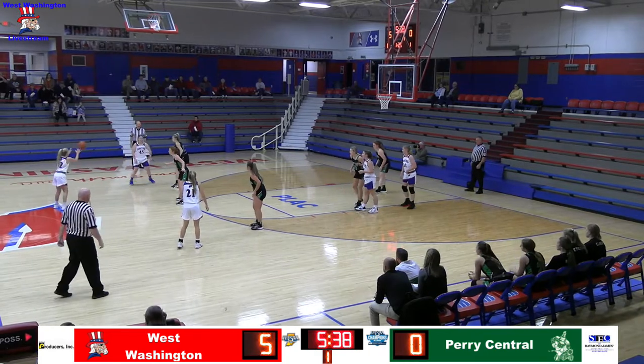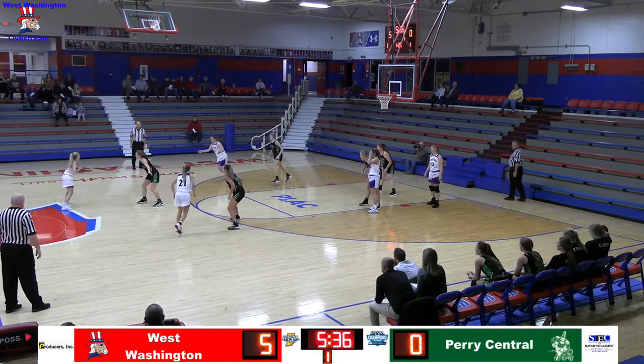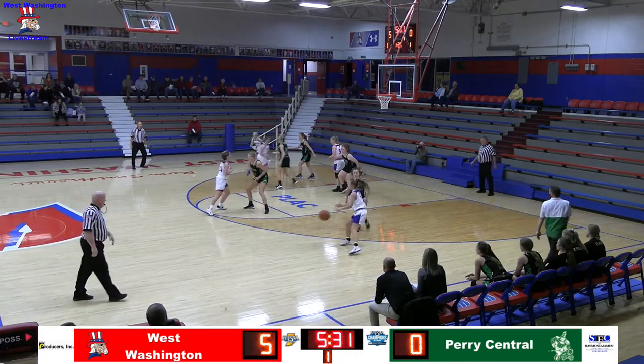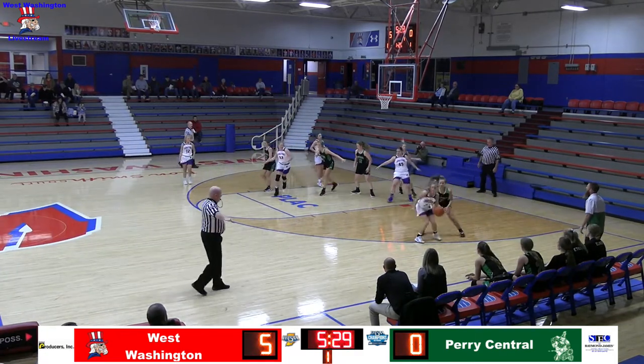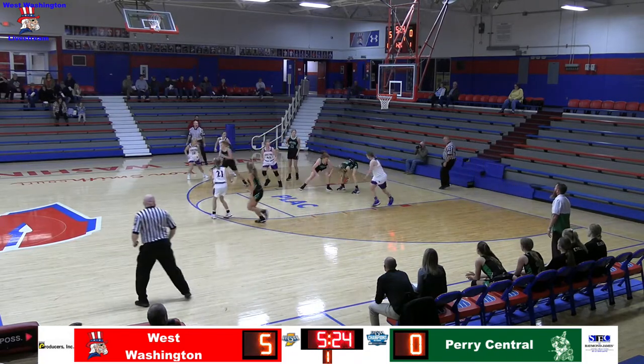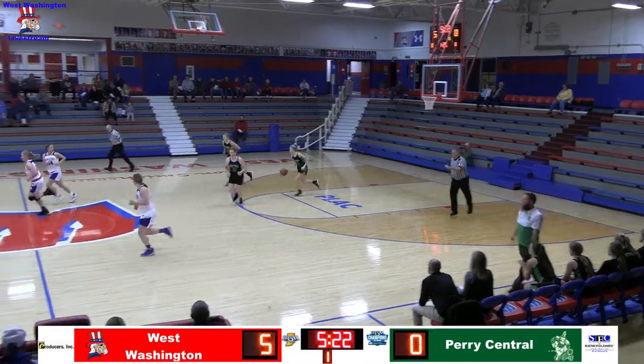Now Riley with it, gives it back to Shelby up top. Looks like a little confusion here for the Lady Senators. Riley bounce pass off to Meredith, now kicks it across for Emma. Emma looking inside, is going to spin back to the middle, give off a bounce pass. Ball is knocked away, now it's on the floor and the Lady Commodores get it.